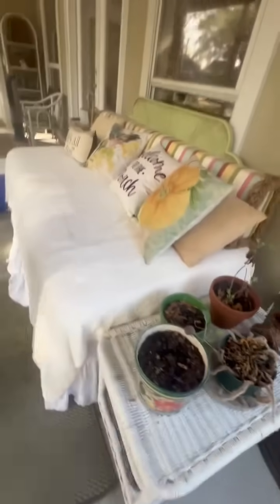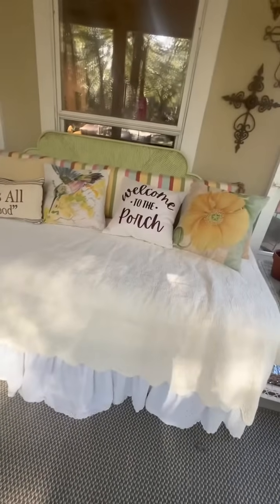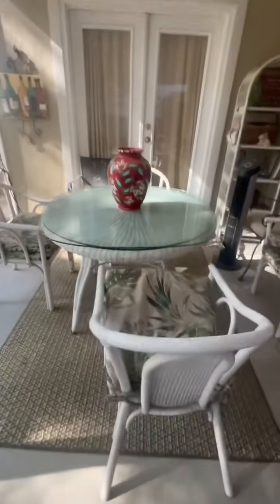All right. I love your day bed, though. I think it's great. Thank you. It's wonderful. And I can see resting out here on it. Got some pretty pillows and stuff. And she could always eat out here. Just drag up a chair and fix something good.